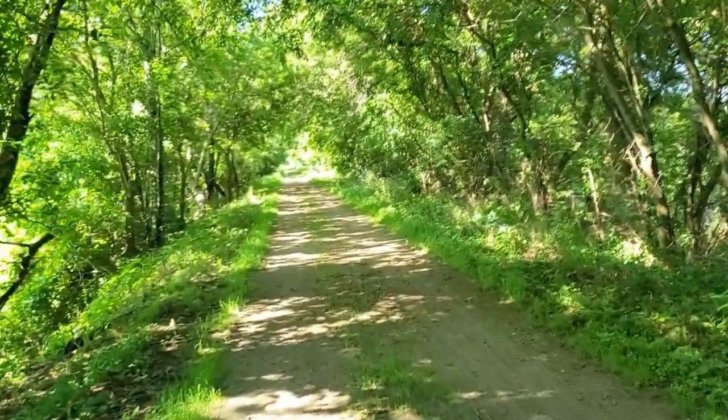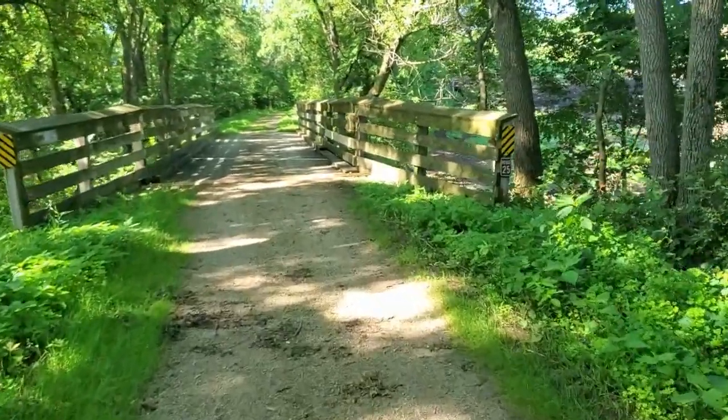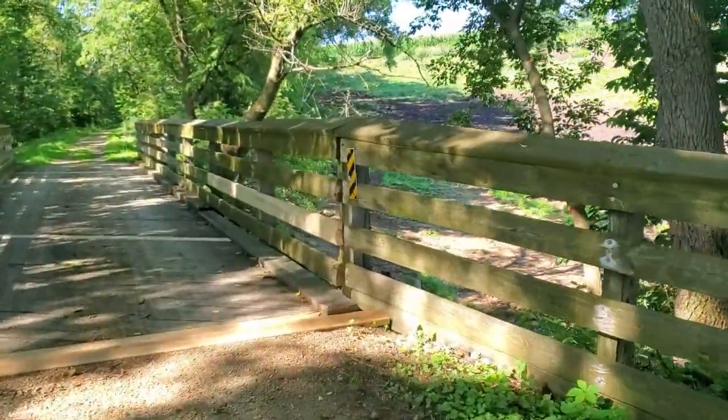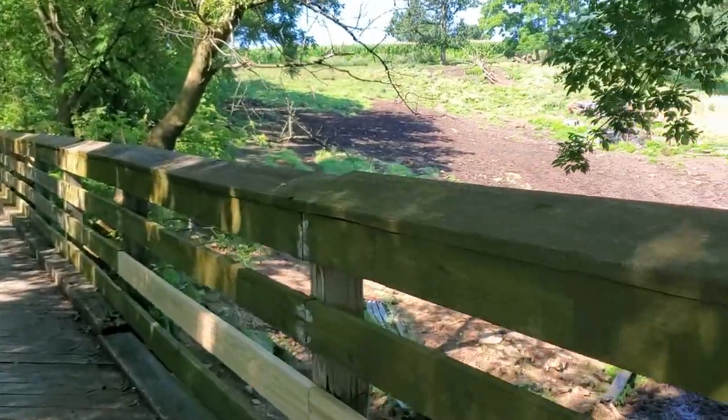There was no parking lot at the beginning of the Monticello segment, so we left the Jeep at Brooklyn Wildlife. We were trying to get an early start because we are expecting some pretty darn hot temperatures today. Alright, so we've got bridge number 25 on the Monticello segment, and we'll see if she's got water.